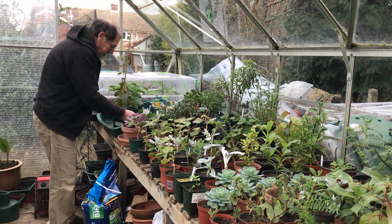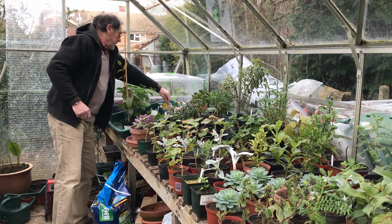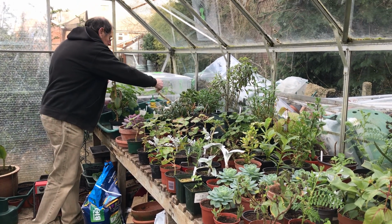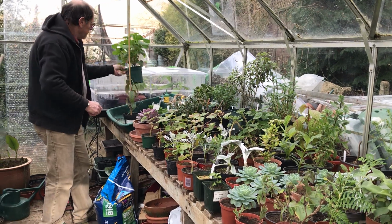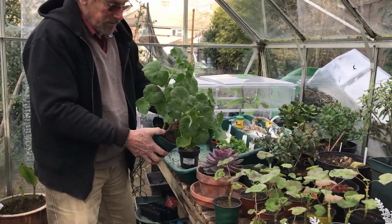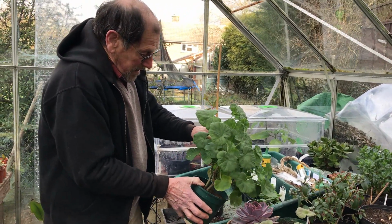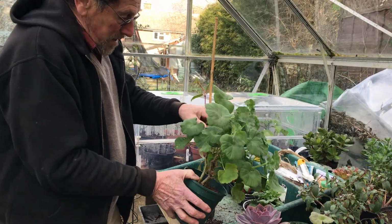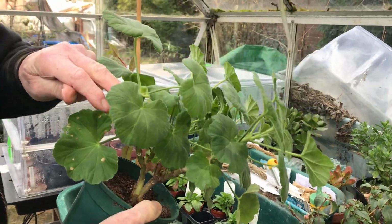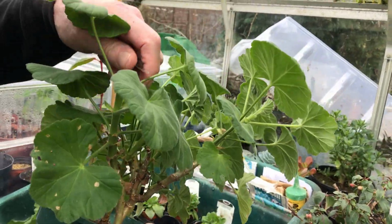There's several projects I'm doing at the moment which I can show you. Now this geranium, as I was saying, I want to use as stock plants, so what I shall do, you'll see in a second, is cut off potential cuttings. Now I've cut that back to a node or a joint for all your purposes.